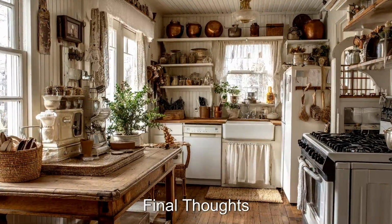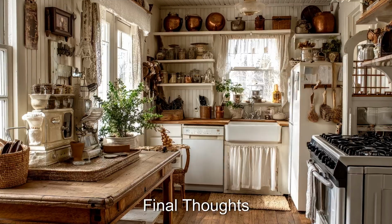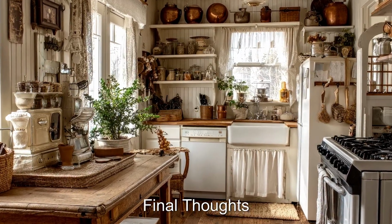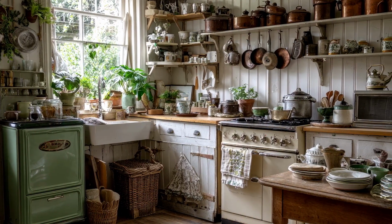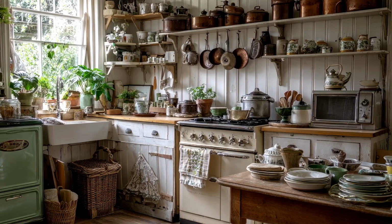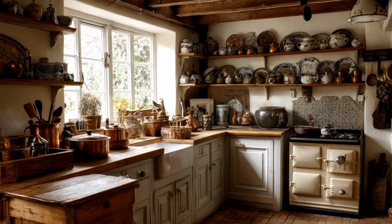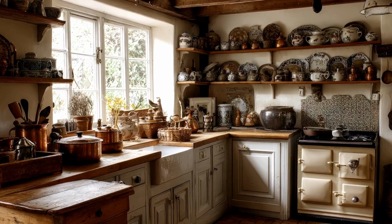Final thoughts. Decorating with vintage finds is not just about aesthetics, it's about creating spaces that feel lived in and loved. As you embark on your journey to cozy cottage styling for fall, remember that each piece you choose contributes to the story of your home. Embrace the beauty of imperfections and the warmth of nostalgia as you curate a space that reflects your unique style and the comforts of the season. May your home be a place of warmth, history, and cherished memories this fall.